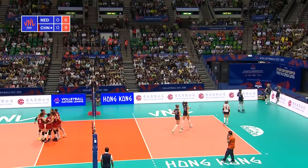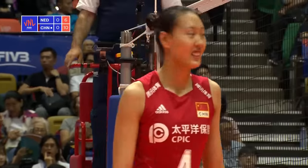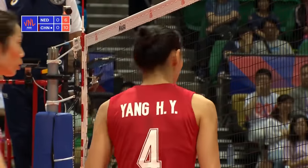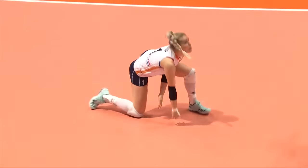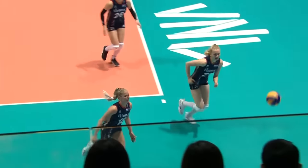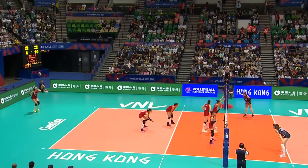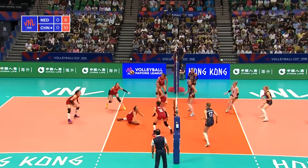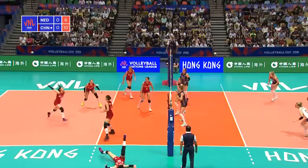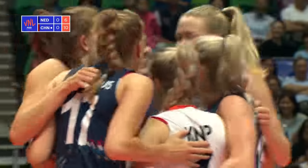Just a little bit too much on it. The libero for Netherlands kept it in. But it spun off at pace to give China a 4-point advantage. Oh, Knip, she got a hand to it. But her teammates just running out of space to even potentially try and return that one. So China on the serve with a 4-point lead. The oohs and the ahs from the crowd in the Hong Kong Coliseum. Well, and the point goes the Netherlands' way.